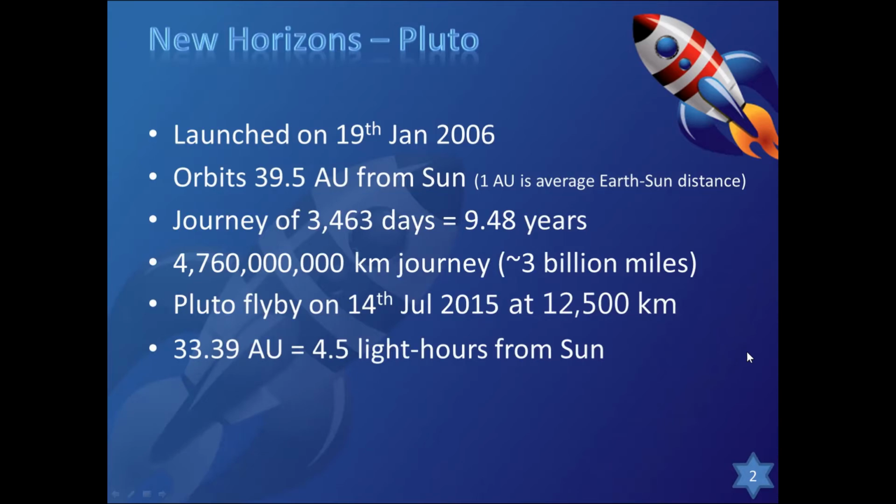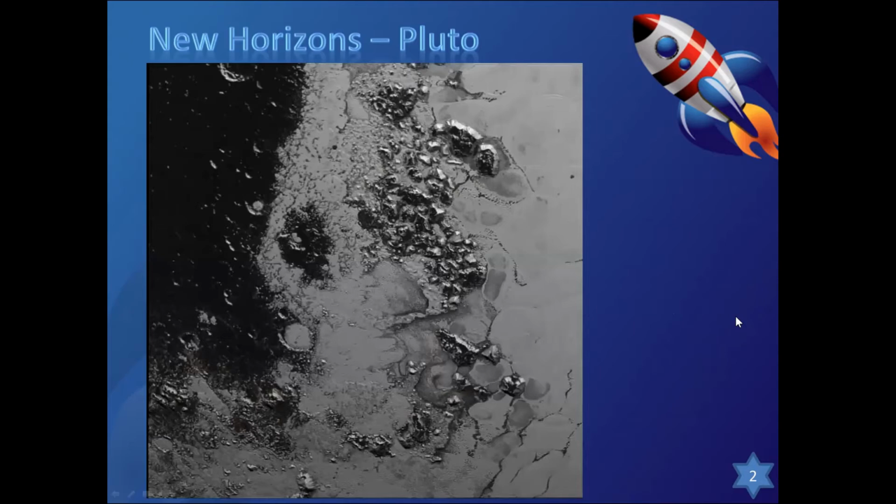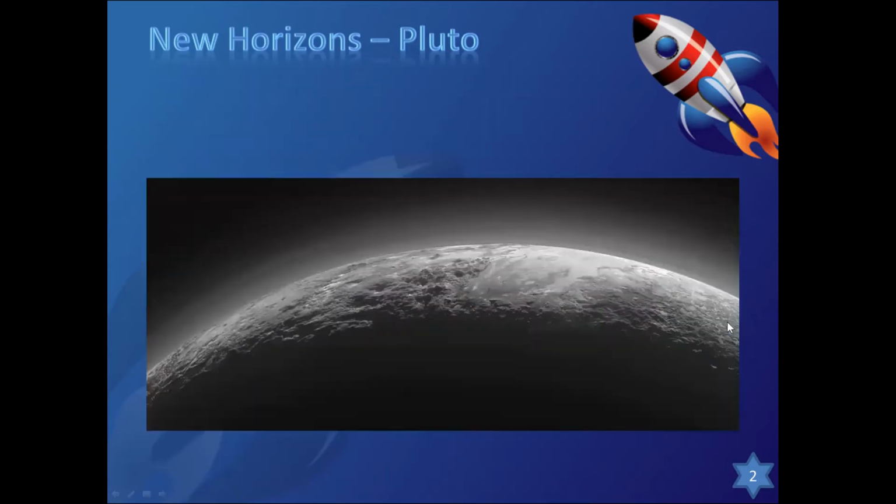So there are some really good pictures that were taken. At the time of going past, it was 4.5 light hours from the Sun. This was the image that was taken of Pluto at the time, and some of the large blocky ice mountains that were seen there on the surface. And Pluto has an atmosphere, and very likely has snow on the surface from this atmosphere.